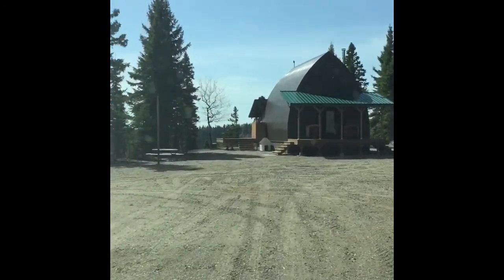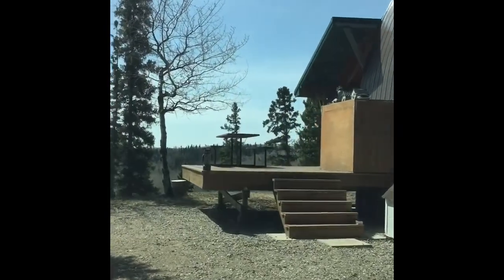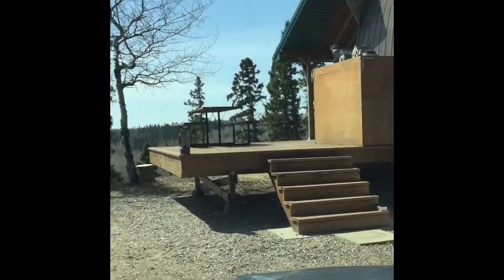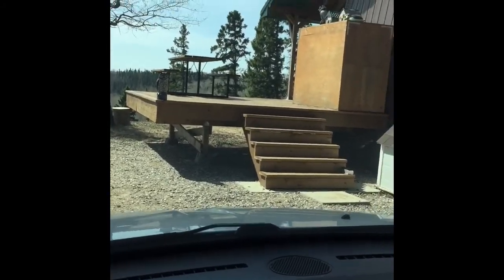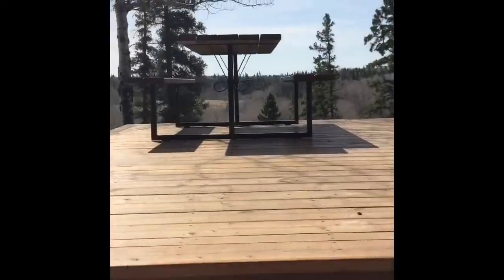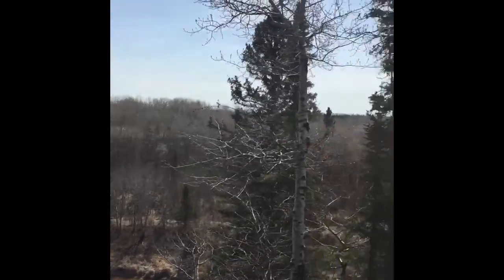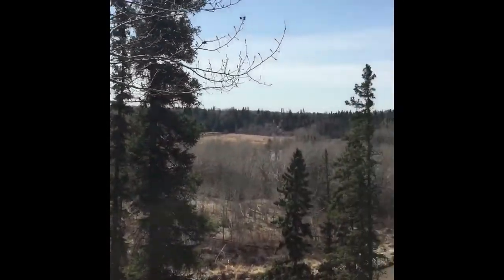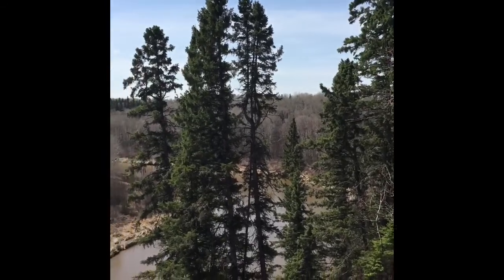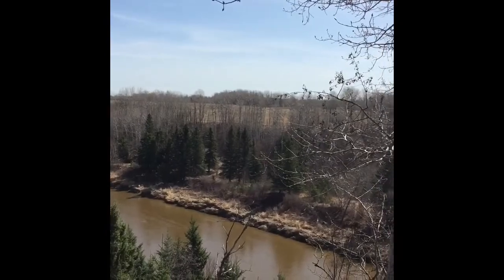This is my happy place. I'm excited. There's going to be such a wonderful view here. Let's take a look. Look at this. This right here. This is where I find my smile.